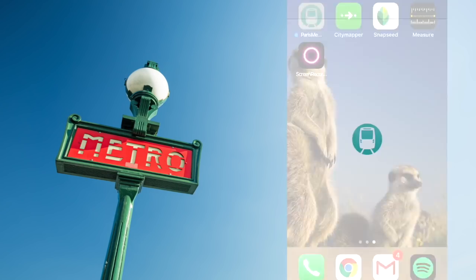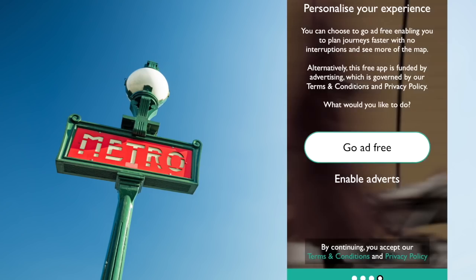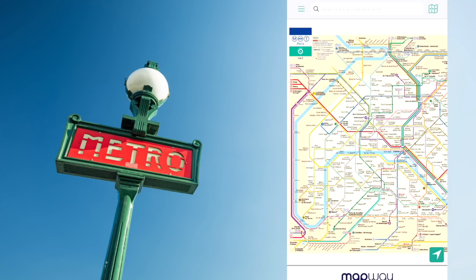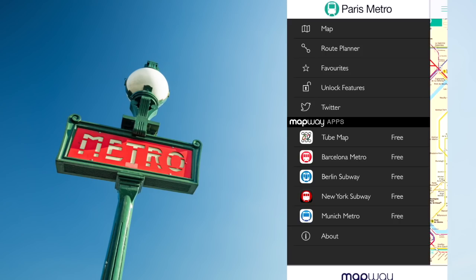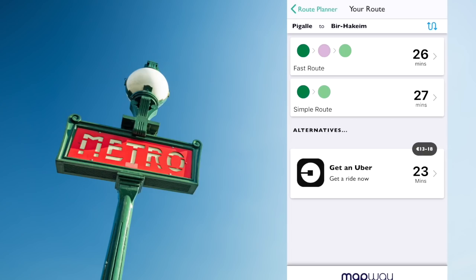It is completely free, as long as you enable ads, and it's available 100% offline. So you can, for example, do a route planner. You can say, okay, I'm leaving from Pigalle and I need to get to Beur Hakim, and then it's thinking and it gives you the fastest route, the simplest route. Let's go for the simplest.